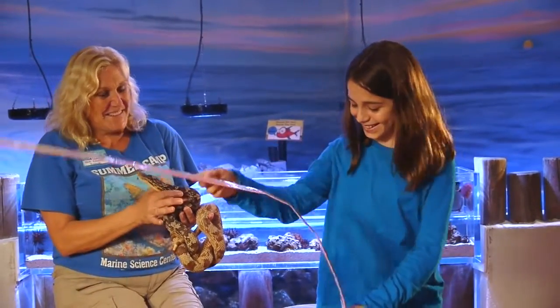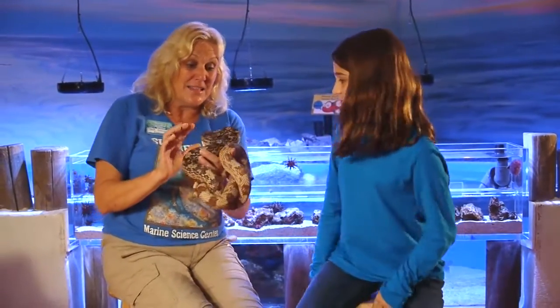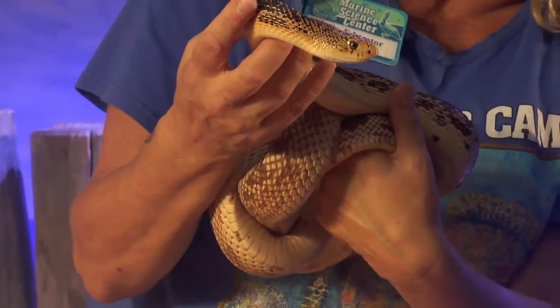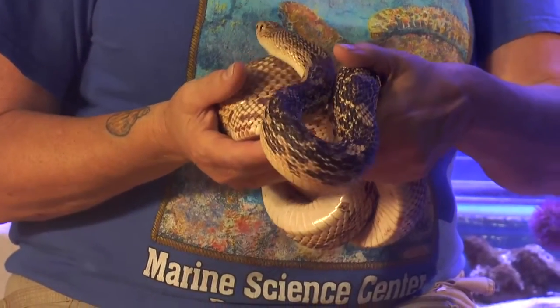All right. So we know that if he was going to get ready to molt, leave his skin behind, his eyes wouldn't be the color they are now. They would be white, milky colored. And we wouldn't touch him because he wouldn't be able to see us. It would be kind of cloudy for him. And if that was the case, he may be more defensive.